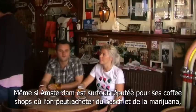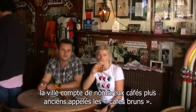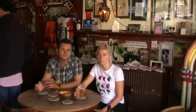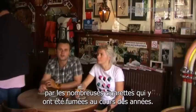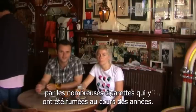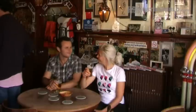While Amsterdam is better known for its coffee shops that sell hash or marijuana, all over the city are older cafes known as brown cafes. These are traditional Dutch bars that get their name from their brown stained walls caused by all the cigarettes smoked in them over the years. They're a great place for a coffee in the morning or a beer anytime.